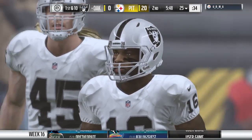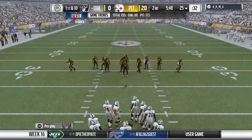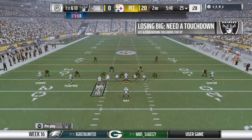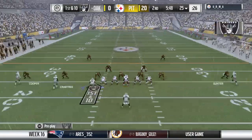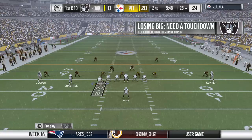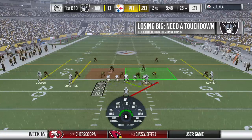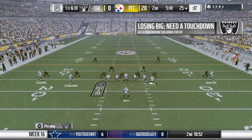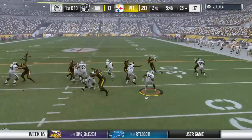We always hear about empty possessions, but some are worse than others. You can have an empty possession, punt the ball away, get yourself set to play defense. But when you turn it over, it changes momentum. And when they take it downfield and punch it in on you, that's a bad possession all the way around. Yeah, but you're hungry to get back out there, aren't you? You better be, because otherwise it's going to be a long day for you.